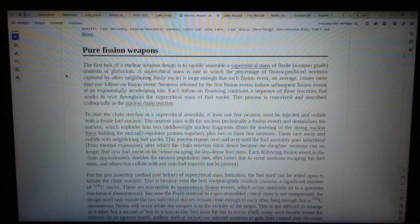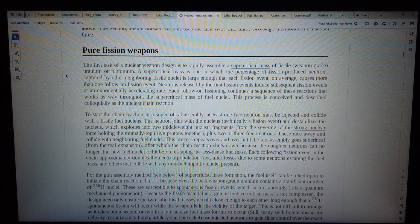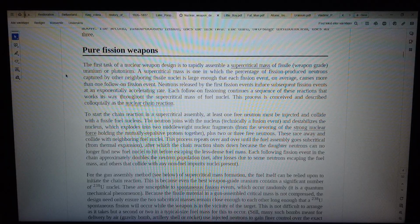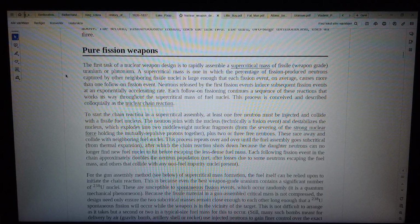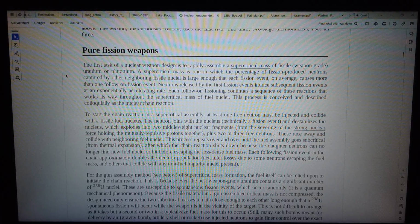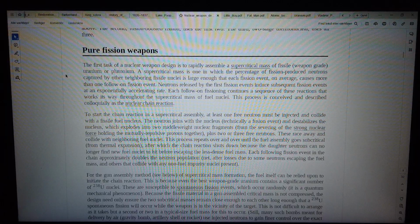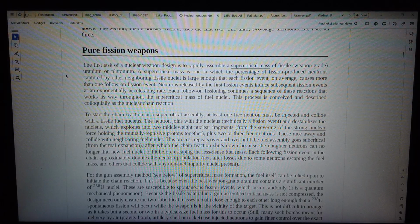Neutrons released by the first fission events induce subsequent fission events at an exponentially accelerating rate. Each follow-on fissioning continues a sequence of these reactions that works its way throughout the supercritical mass of fuel nuclei. This process is conceived and described colloquially as the nuclear chain reaction.